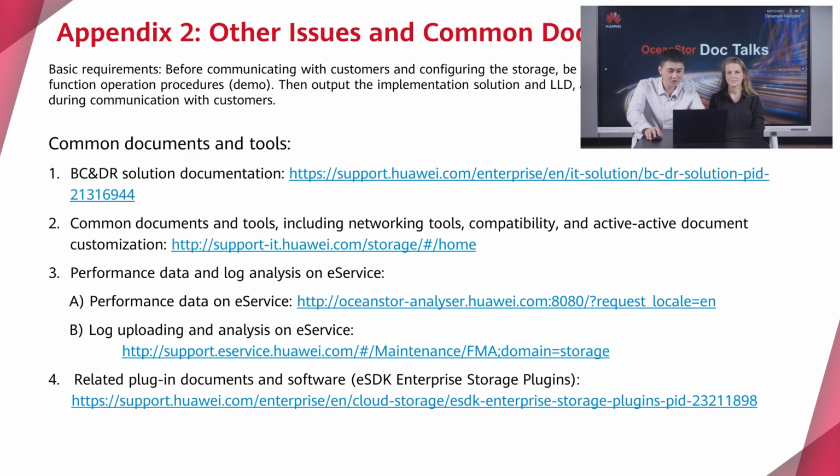Before configuring storage, familiarize yourself with related guides and feature configuration procedures. Output the implementation solution and LLD, and continuously optimize the delivery implementation solution during the communication with the customer. Common documents and tools include the BC and DR solution documentation, Networking Assistant, Interoperability Navigator, Document Customization, and Warranty Inquiry.